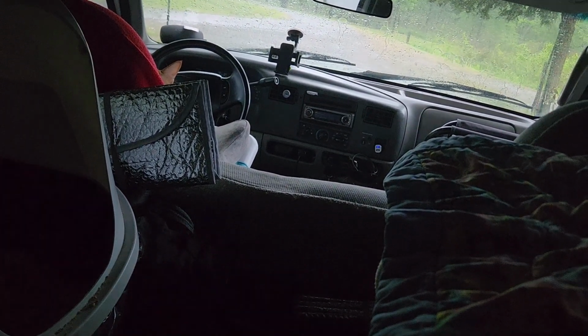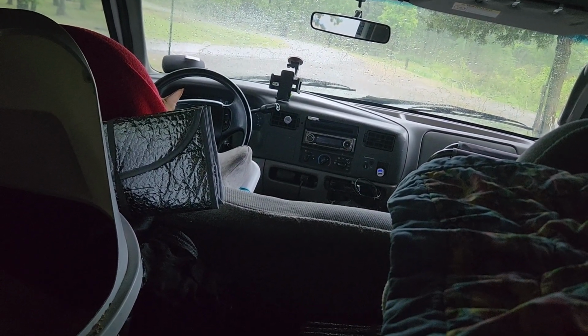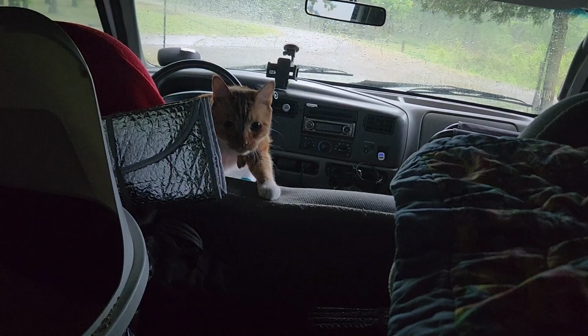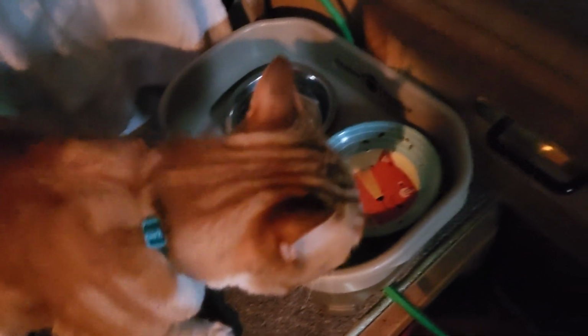You hold your cell phone. Is that a magnet? No. Archie. Come on, boob. Come on, baby. Good boy. Come on. Want kibbles? Good boy. Come on, buddy. Atta boy. Want some kibbles? I can get you some kibbles.